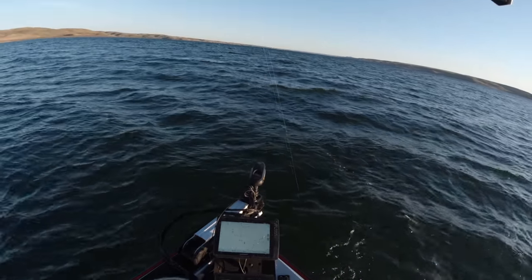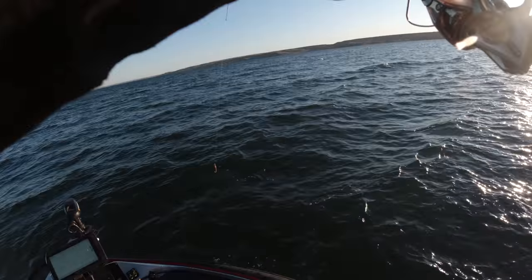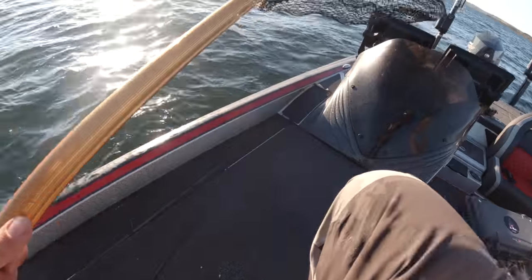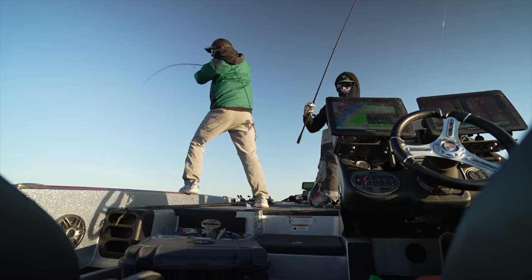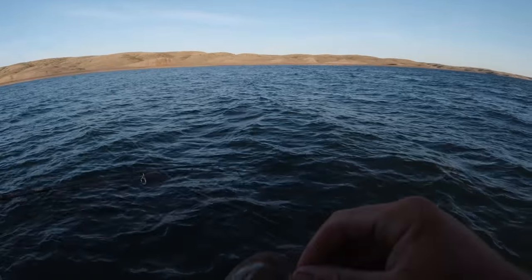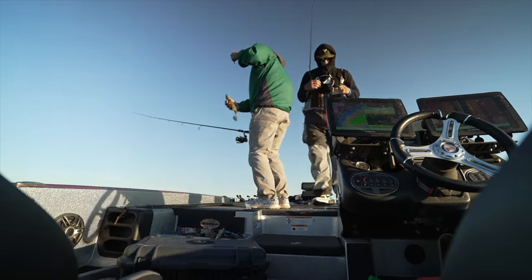Hold on, I'll bring them over to you. Look at my, I don't know what I did here. My cricket's up the line. Got the line through the cricket this morning. They can't help themselves. Oh, he broke my weight off, no wonder. Oh, Cole's doubled. Cole's doubled. Small guy. Small fry guy. Look at the little dude. Well, the big one definitely got it first.